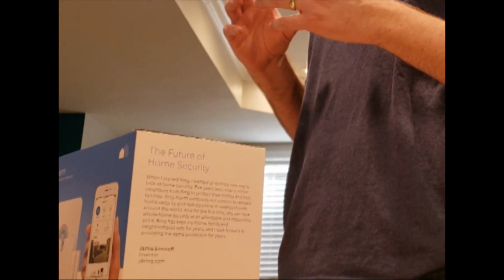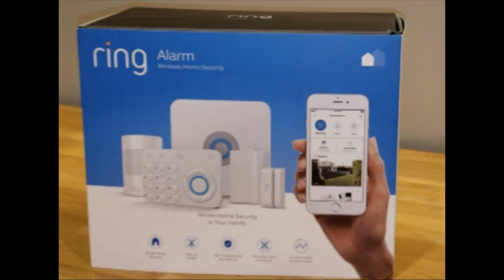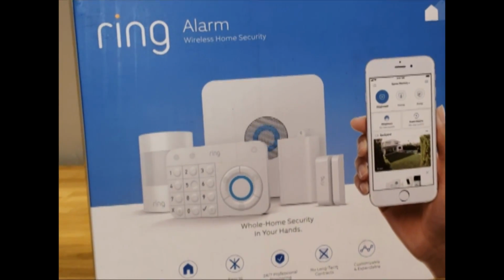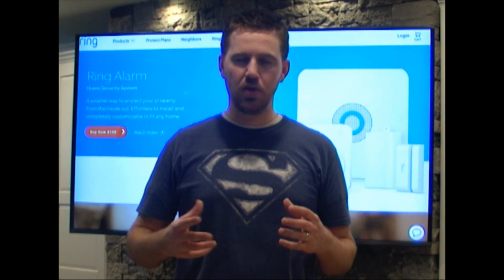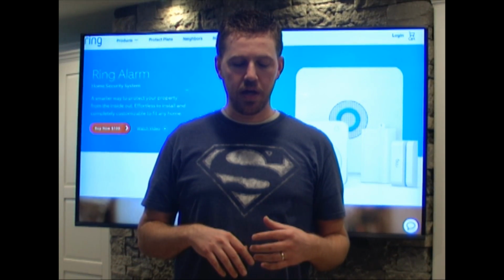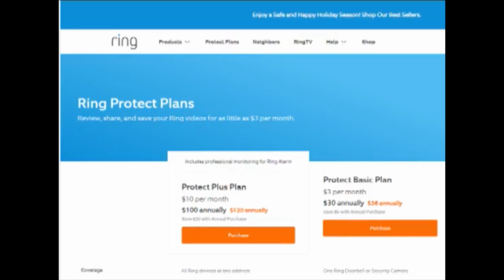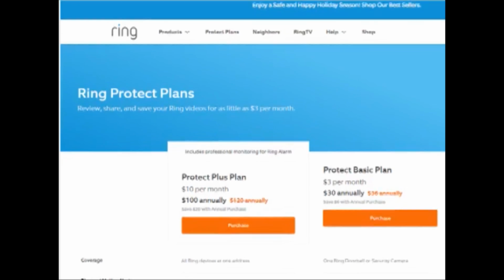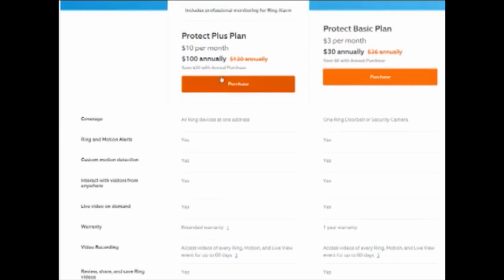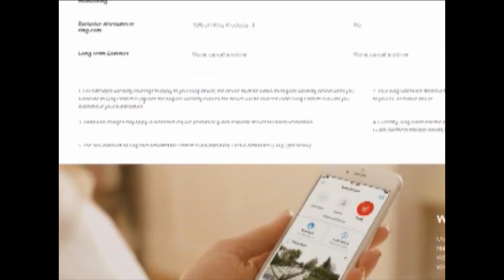But we really want to highlight that, as we looked at some other similar products, especially the DIY home security products, a lot of us don't necessarily want to pay for the month-to-month monitoring. Some people like to monitor themselves. Ring, however, if you do want to pay for the monitoring, it's very inexpensive. It's about $10 a month if you want to do that. And what the monitoring also gives you is a lifetime warranty on the hardware itself.